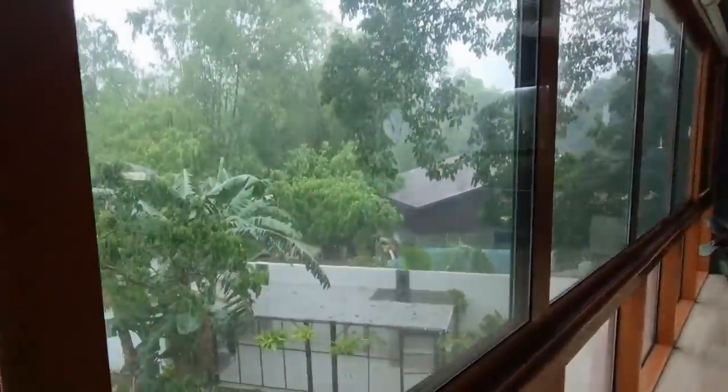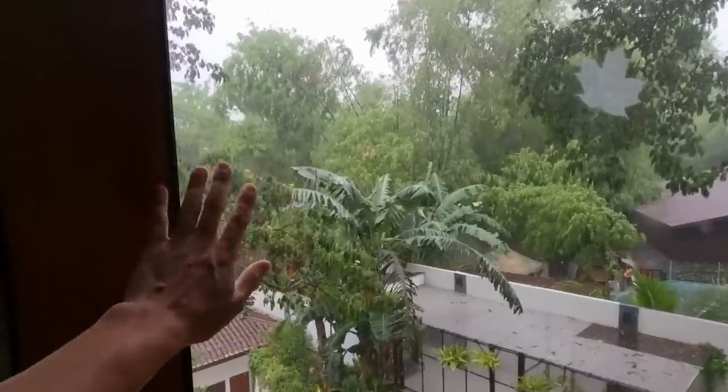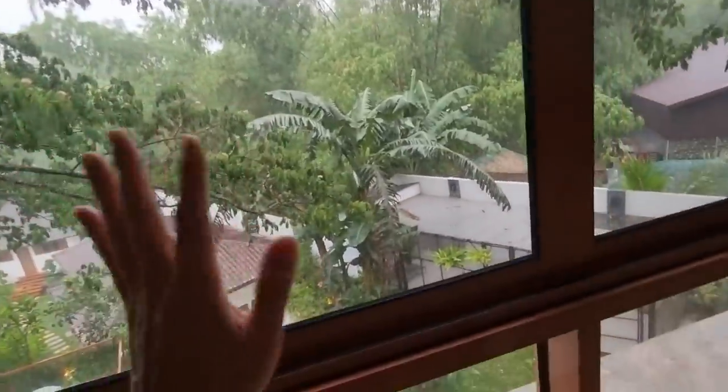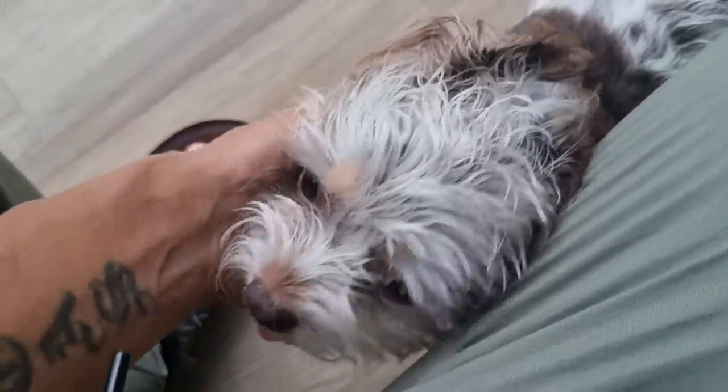There was a medium-sized thunderclap. I'm waiting for those really loud ones where the glass reverberates. And I'm not even kidding. During these thunderstorms, if you put your hand against here, the whole pane of glass shakes. Now Cypher is terrified. Don't be scared, Cypher. It's okay. He's always been afraid. See, he's shaking now. He's always been afraid of thunder.